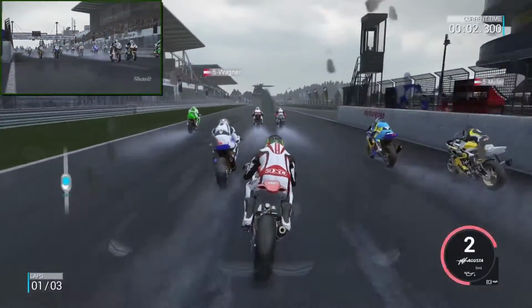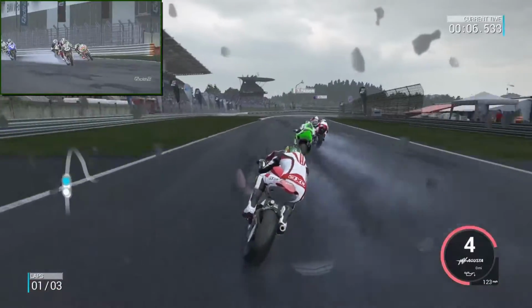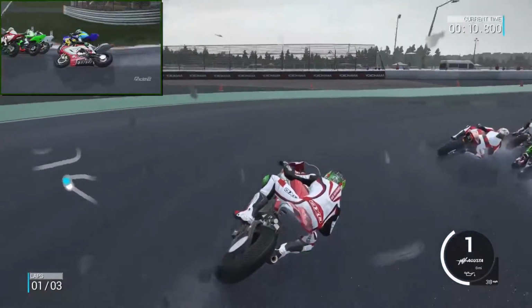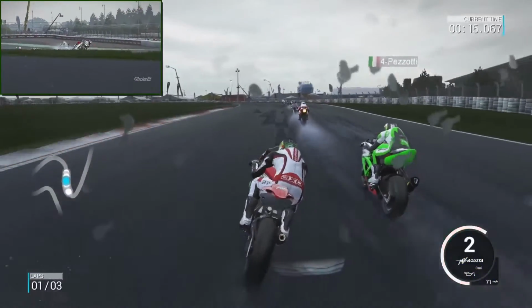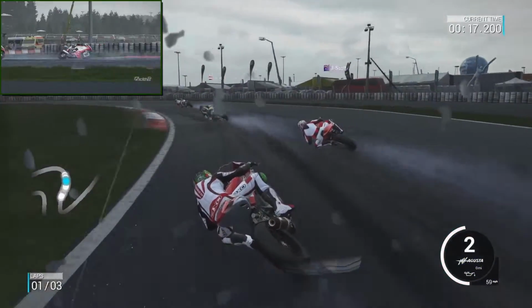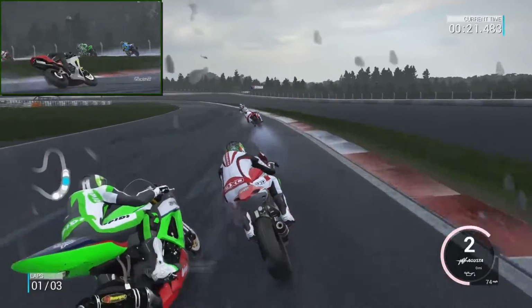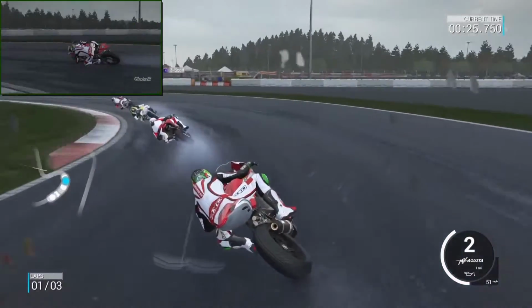Now this right hand turn down the bottom of this straight is a nightmare at times, especially in the wet, so you've got to be really careful. I'll take a wider line there so I don't get knocked off, let them all clump up. Oh, no one came off. Well, that's a surprise. Sometimes you get a lot of crashes there. Let's just hold that inside line. This isn't a bad start, so we're up to P4. Let's just try and hold it there. The Kawasaki was going to get up the inside there, but I've managed to pull away.